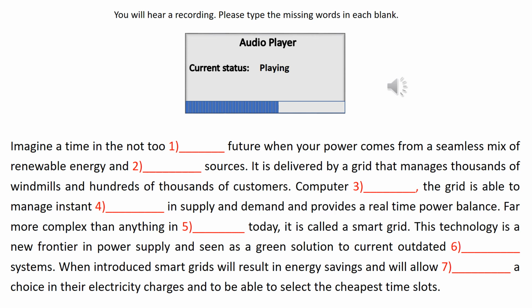This technology is a new frontier in power supply and seen as a green solution to current outdated management systems. When introduced, smart grids will result in energy savings and will allow consumers a choice in their electricity charges and to be able to select the cheapest time slots.